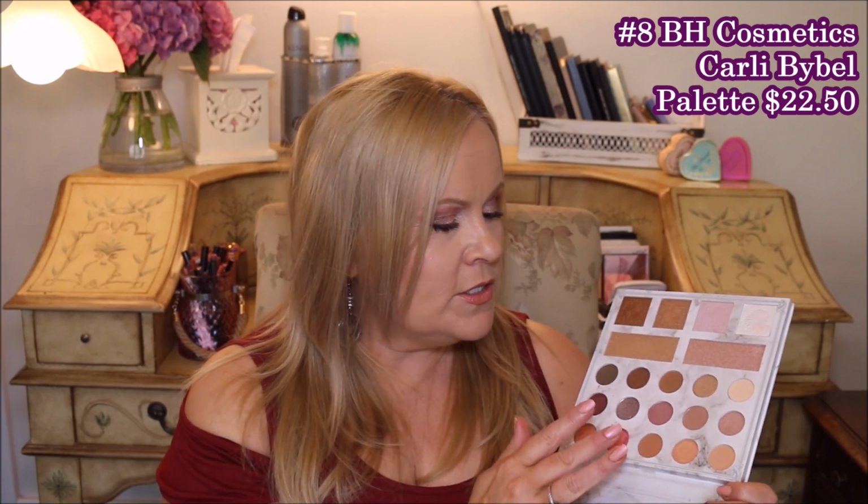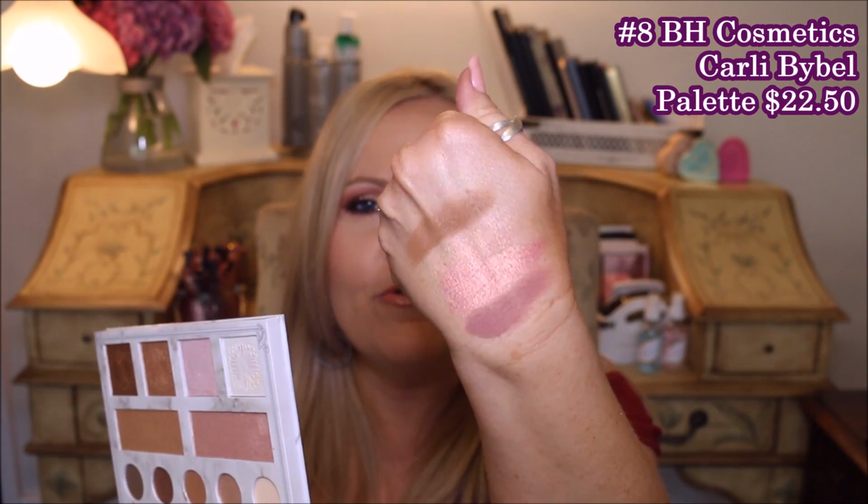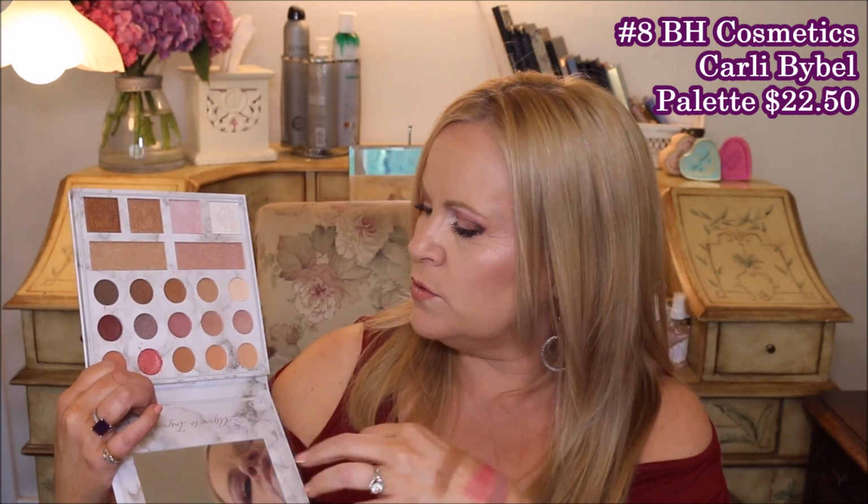mattes, and the shimmers are so buttery and creamy. And I have just been loving, I mean, really loving using this palette. I'm gonna try and get you some swatches of the mattes and the shimmers. So there they are right there. I really am loving this palette. It has this beautiful mix of cool tones, but warm on some parts.